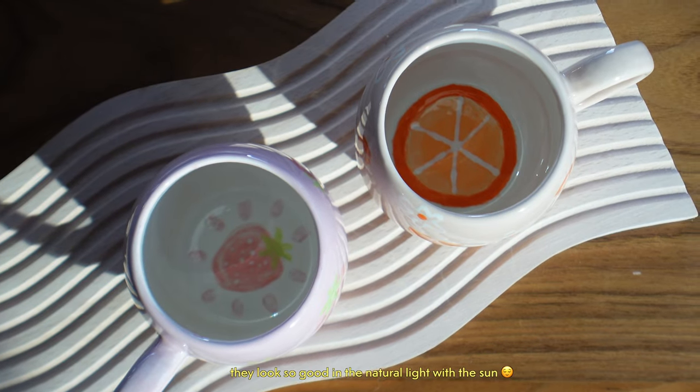Also, let me know why I think my boyfriend's mug looks better than mine, low-key. I don't know. This looks very professional. Whereas mine just looks kind of like a kid drew it, but maybe my boyfriend has a hidden talent of drawing, which he actually kind of does, so that makes sense.